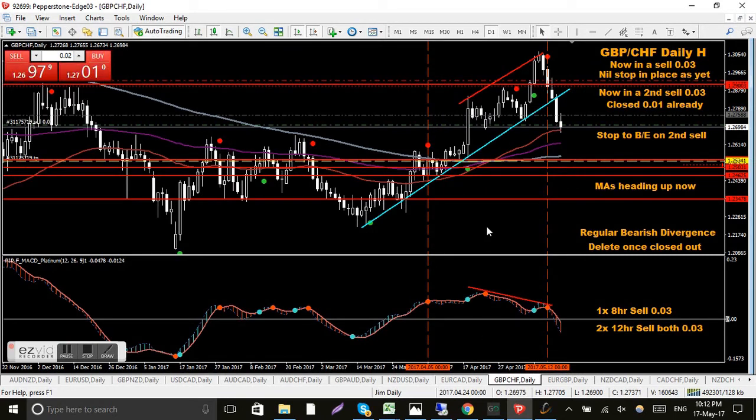Pound Swiss franc. This is another pair that's caused me some grief, like a lot of the pound pairs. I'm in 2 sell trades on the actual daily. I've got an old 8-hour sell trade and 2 12-hour sell trades. So you can see all the red horizontal lines here. There's actually my overall break even for the sells, that yellow line there, and the way the price is going at the moment, it's heading there pretty quick, which is good.